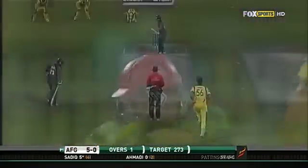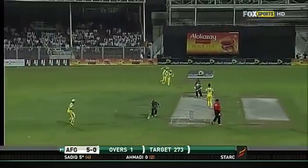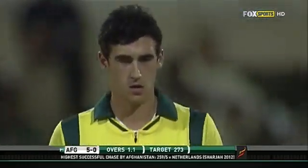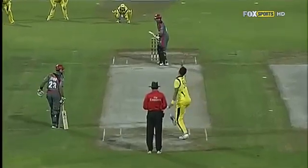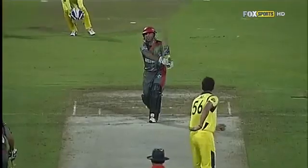Swing and a miss, 5 without loss after 1. Again, just a hint of swing. We didn't see the ball swing at all when Afghanistan bowled. We've just seen a little bit of it from these two opening bowlers. They just swung back in slightly to the right-hander.